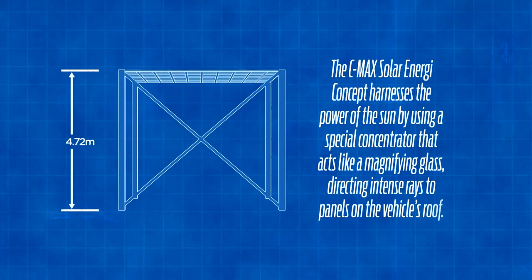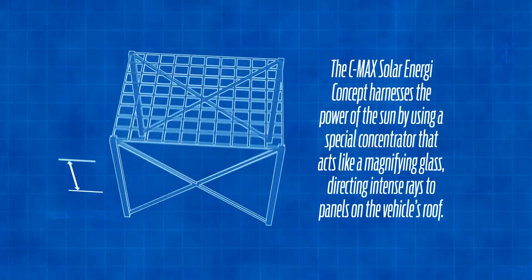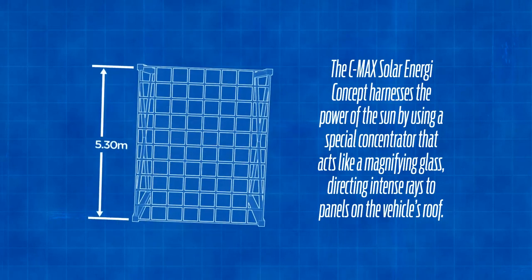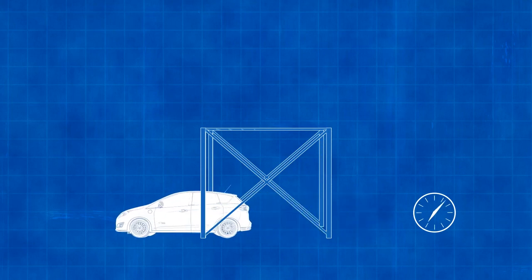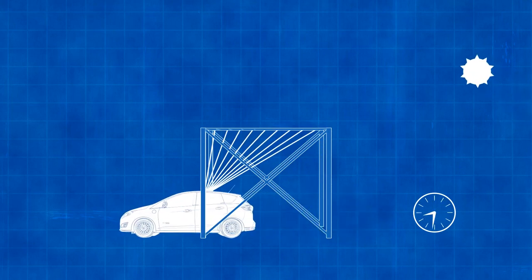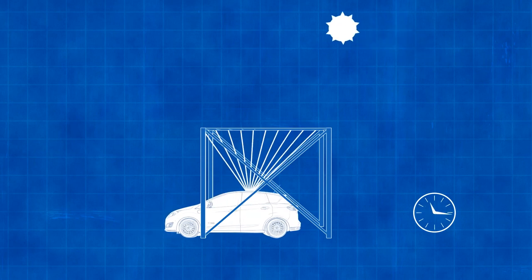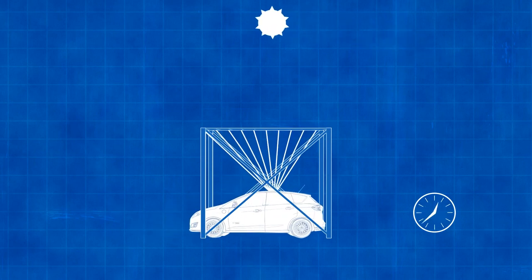We're proposing a static canopy of nothing more than what we call a Fresnel lens. It's acrylic, so it's a very low-cost canopy. But as the sun traverses the sky from east to west, the vehicle will essentially move in the opposite direction and always keep that solar energy concentrated on the roof of the vehicle.